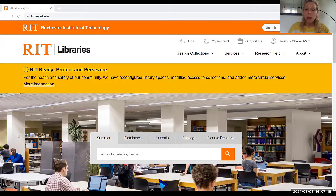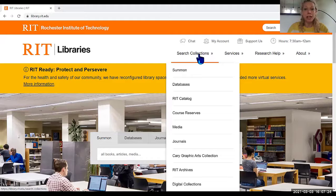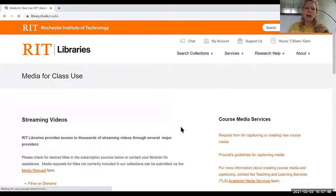So this is a way that you can find films and film databases. But for today, we'll look here under search collections, because we have a page dedicated to media links. For faculty, it includes requests. Or for students, or someone just wanting to access these films to watch, they're here as well. So I'm going to click under search collections, media, and we get an info page.